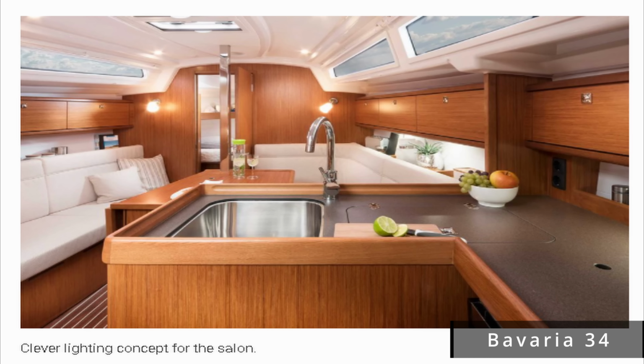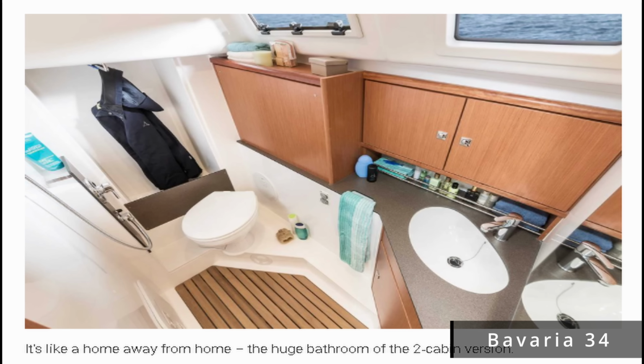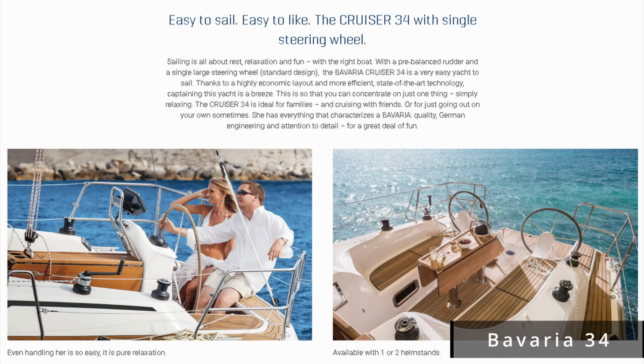Now, if you move on to the head, you do get a stand-up shower, which is not as common as you would think or would like it to be on vessels of this size. One feature that is absolutely mind-blowing to me is this vessel is actually available in a dual or a single helm. Now, I know a lot of vessels are available with a tiller or a single helm, but Bavaria really outdid themselves here. Being able to get this vessel in a dual or a single helm to me is absolutely mind-blowing and only adds to the fantastic quality of Bavaria yachts.